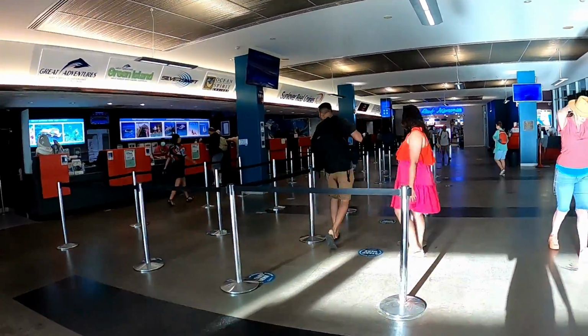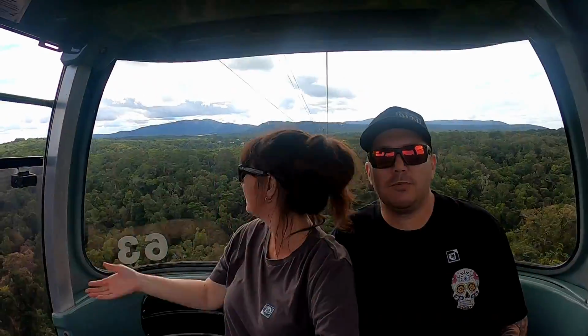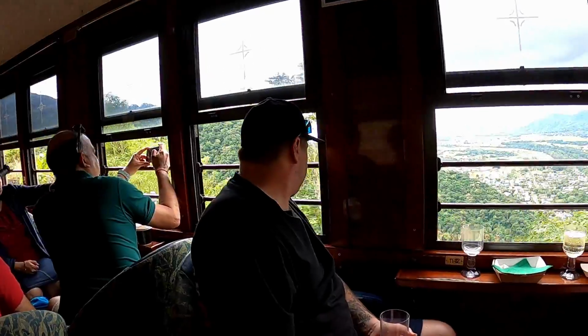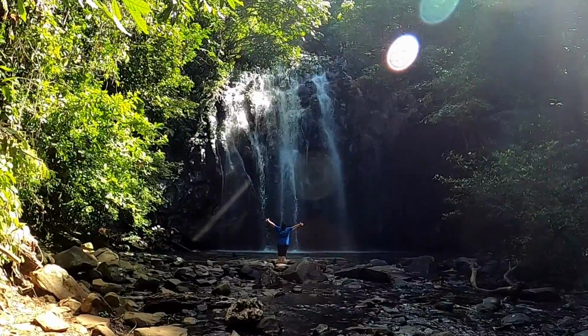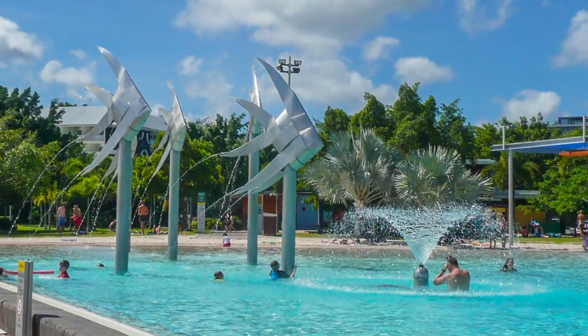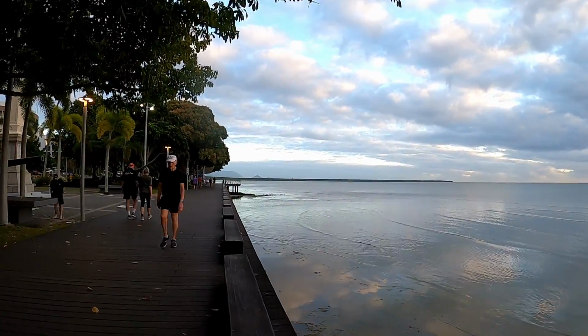This includes options like Kuranda Village, the Skyrail Gondola, the Kuranda Railway, of course the Great Barrier Reef, Barron Falls, the waterfalls in the Atherton Tablelands, the Esplanade Lagoon, Crystal Cascades, Botanical Gardens, and the Esplanade Walking Trail.